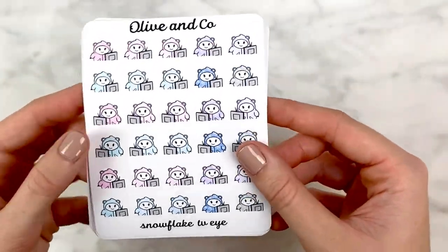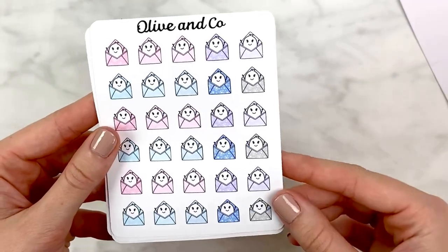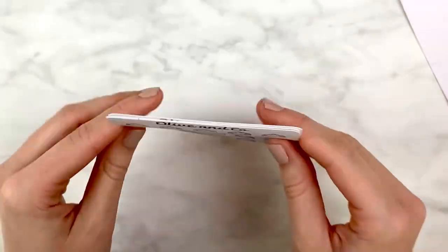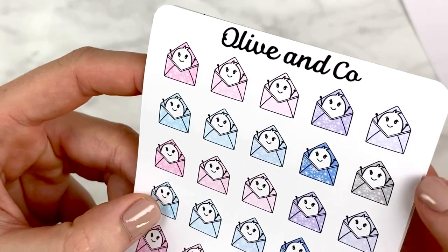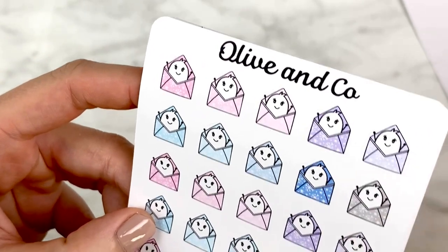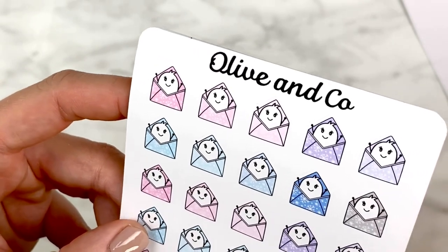So this is the first snowflake release. It's the snowflake TV. And then because these ones are a little bit bigger, I wasn't able to put the text down there, but that's totally fine because then we have more stickers, right? So this one is the sweet letter, it's called. And these are going to be perfect for some happy mail. That's what I really like to use them for, or maybe going to the post office, maybe sending your Christmas cards even.